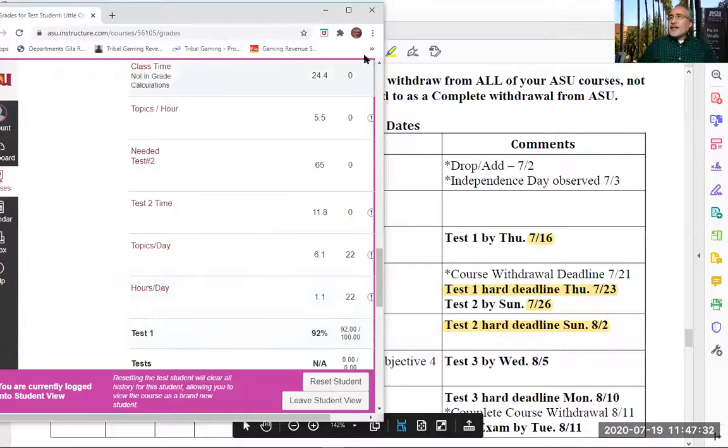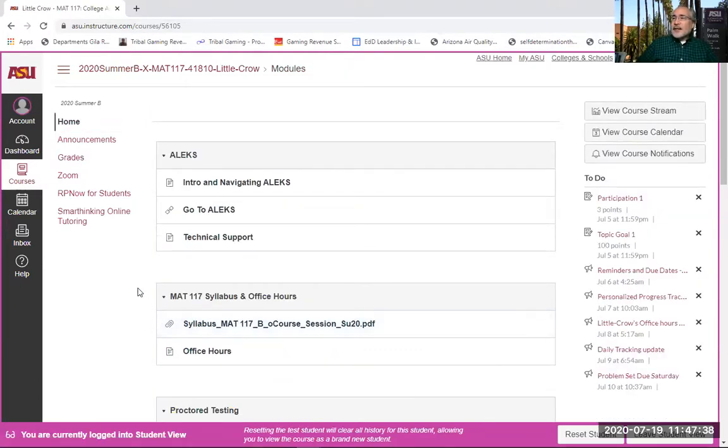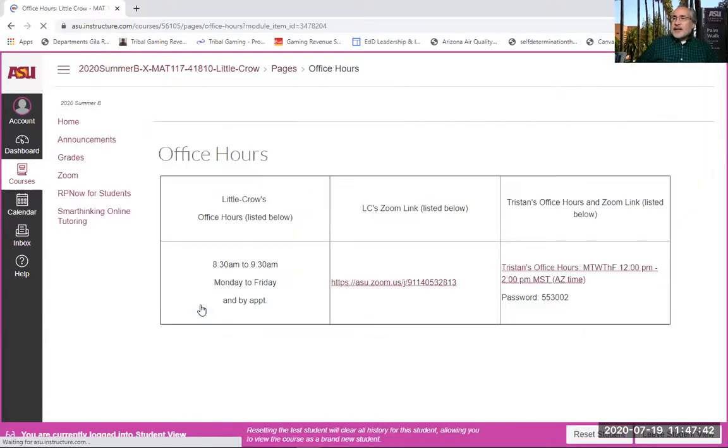We want to work with you. Tristan has, I think, about 2 hours of office hours every day. Check Canvas. It's right there while we're here, right? Let me go back. I unshared my screen prematurely, but that's okay. So remember to check office hours. Go to the home screen. There it is, syllabus and office hours. Just come here, office hours. There's Little Crow, 8:30 to 9:30.